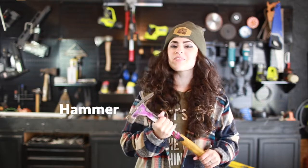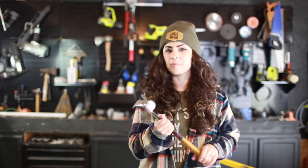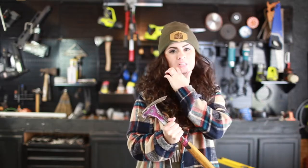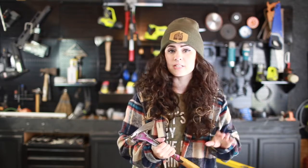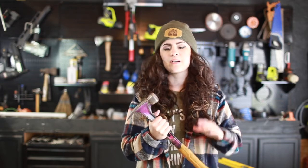It may seem like it goes without saying, but a hammer is one of those tools that you're just going to use all the time. So getting a nice hammer, any hammer really works. There's different kinds of hammers based on specific types of work you're doing, if you're doing framing, etc. But just any sort of really standard hammer, you're going to be using that for all sorts of projects.